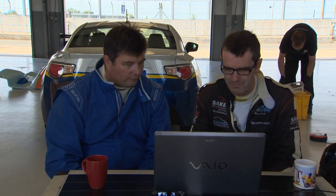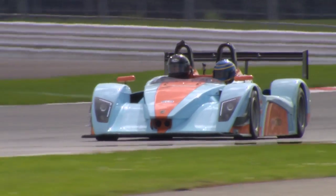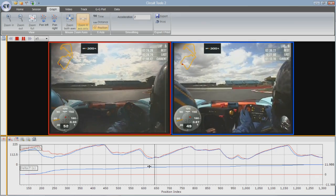Yes, exactly. And this afternoon it felt as though there was more, provided you turn in, and the point you made this morning was you've got to get the turning point right. If you get that turning point right, you can carry that speed and the car will just scrub it off. So we'll look at the right hand as we go into Club.